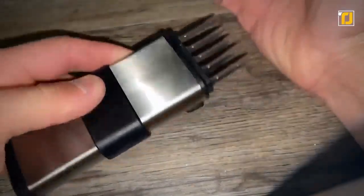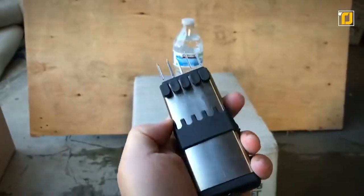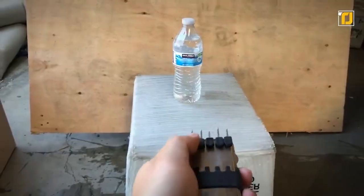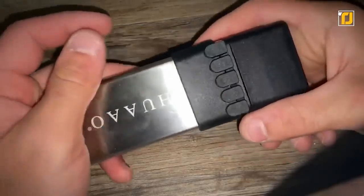It can also be a useful tool in survival situations or when you're out camping. It's incredibly sturdy and will not break apart. It's tiny so you can carry it wherever you want, and it has some safety features that will prevent any accidents.